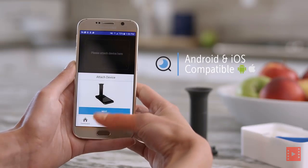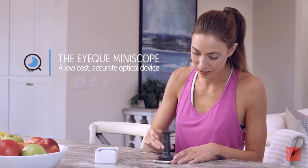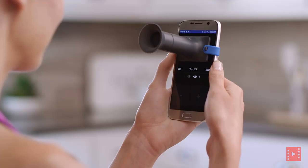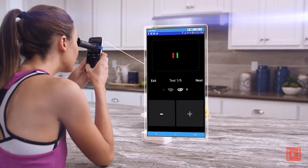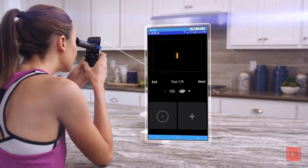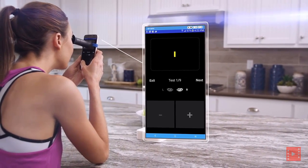To get started, press the test button at the bottom of the screen and attach the IQ Miniscope to your smartphone. Place the IQ Miniscope over your eye so that you can see the red and green lines. Then tap the on-screen plus or minus buttons until the lines completely overlap.